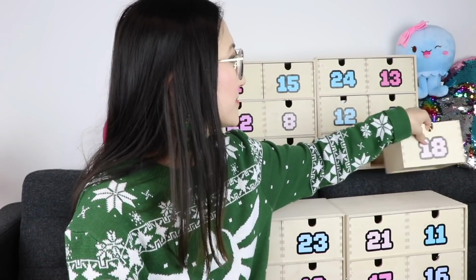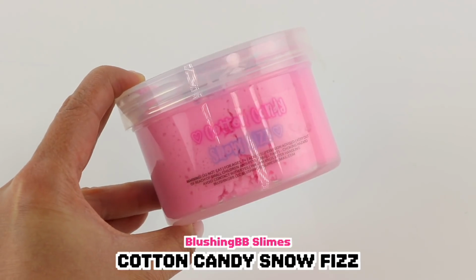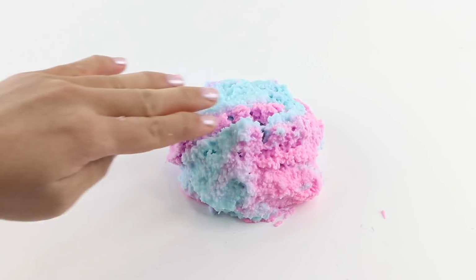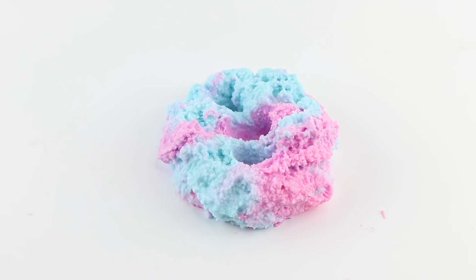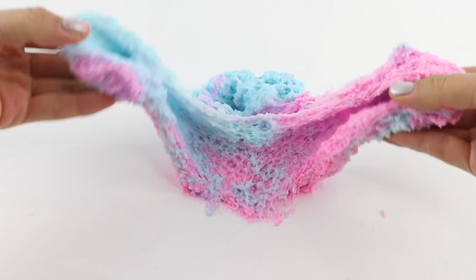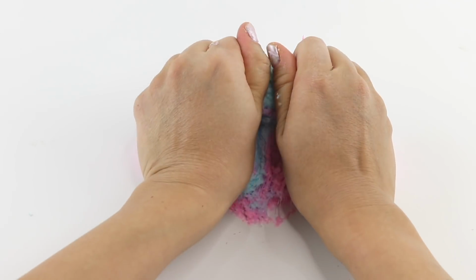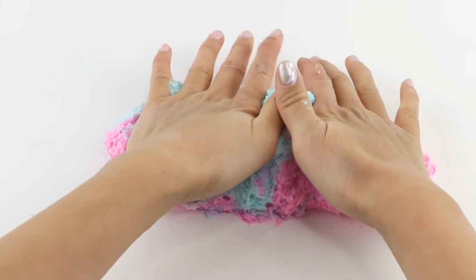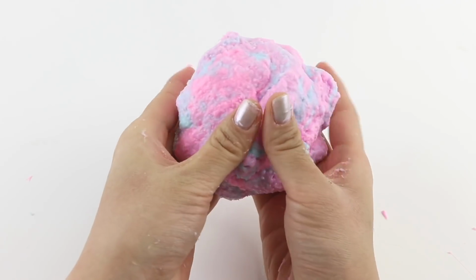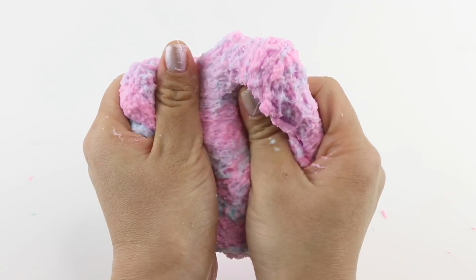So now moving on to number 18, and that is Cotton Candy Snow Fizz by BlushingBB Slimes. This is a super crunchy, candy-colored slushy slime. At first glance, this looks almost like a cloud slime, but the texture is quite a bit stickier than you'd expect it to be. This keeps all the snow particles in place and also helps to create that sizzly ASMR.